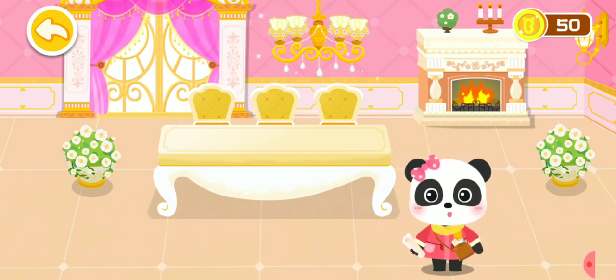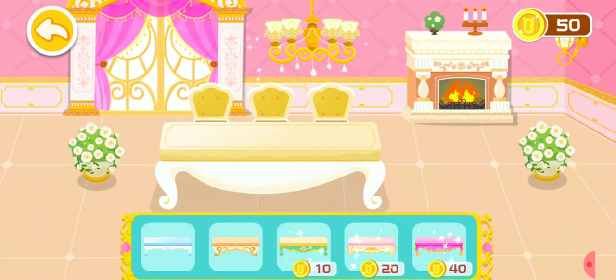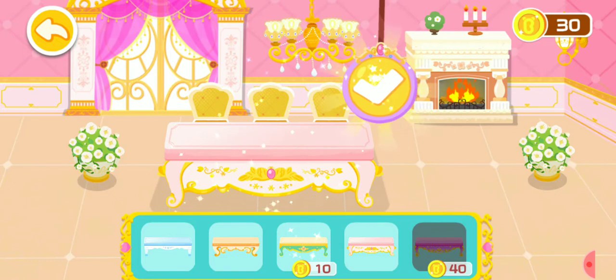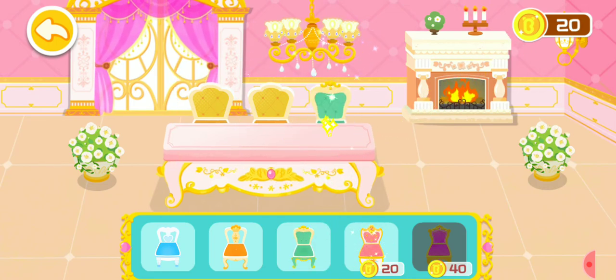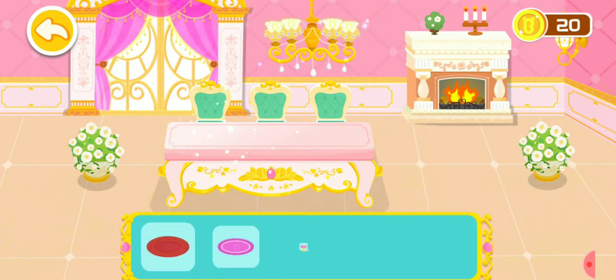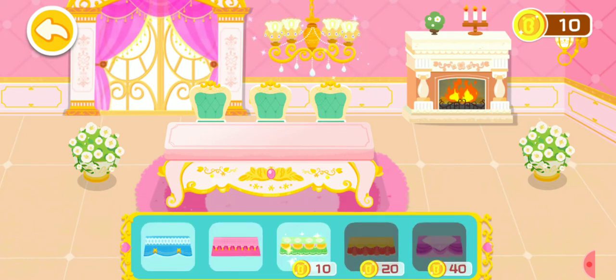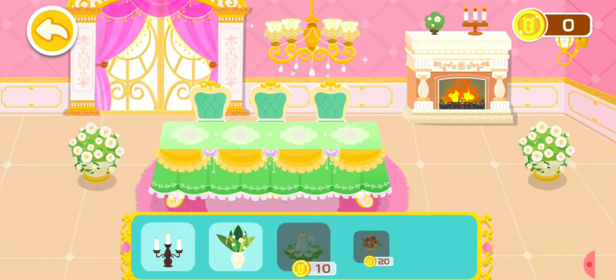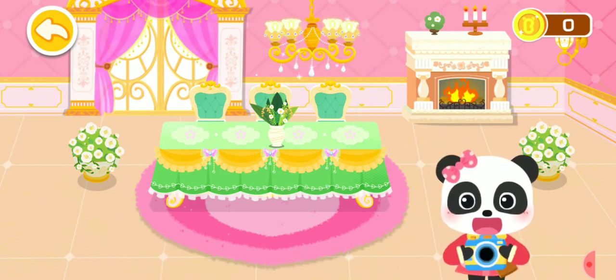Now, let's choose some exquisite furniture and decorations. Let's do it! This living room is perfect. Well, let's take a picture to record it.